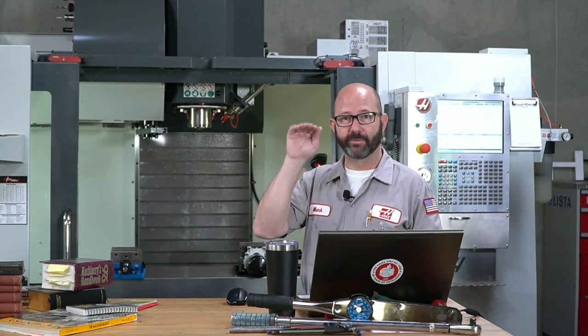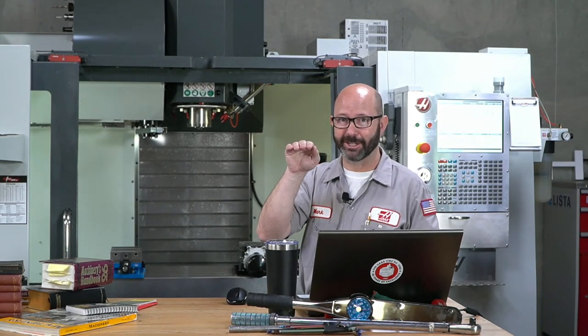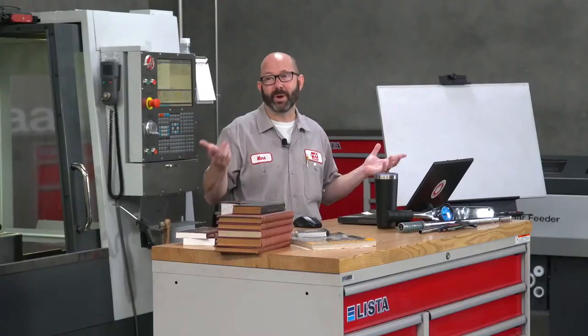I've got folders on my hard drive with different topics, everything. So, broken tool detection lathe, broken tool detection mill. And then inside that folder, I have another, this is the way my mind works.